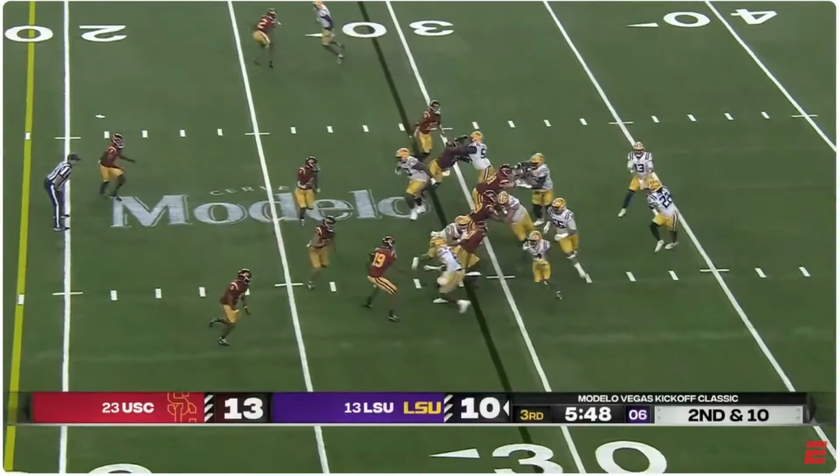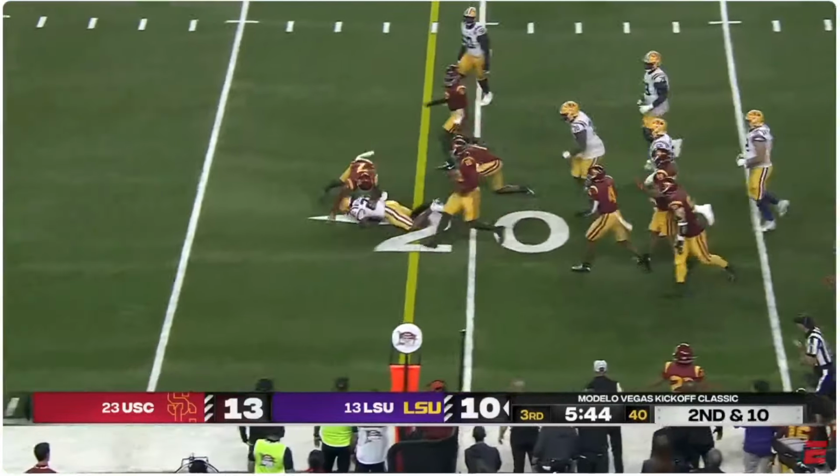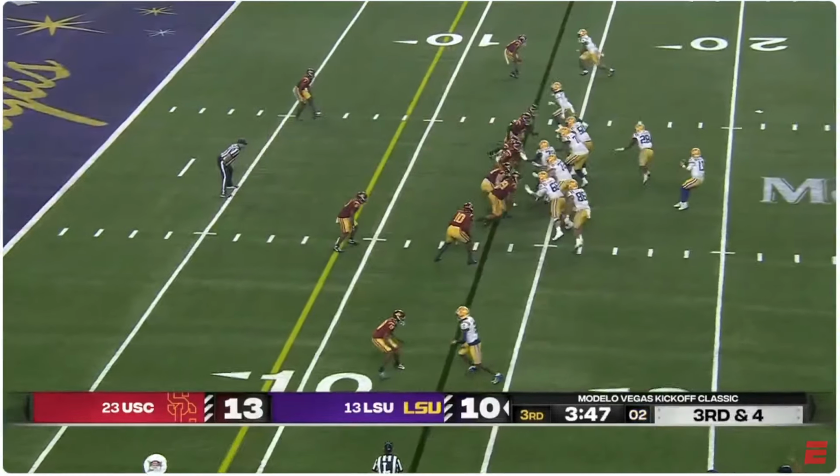LSU. Back to Emery. Why not? Emery slamming inside the 20. He's got an LSU first down, it would appear.